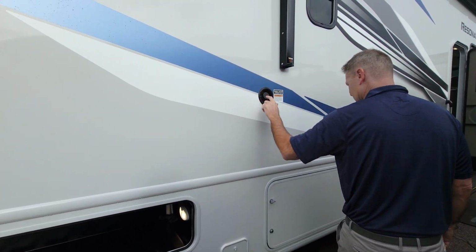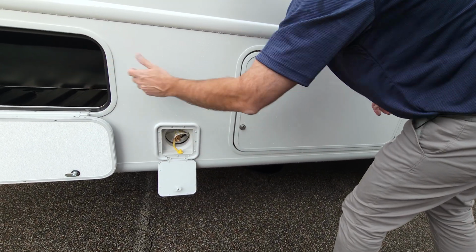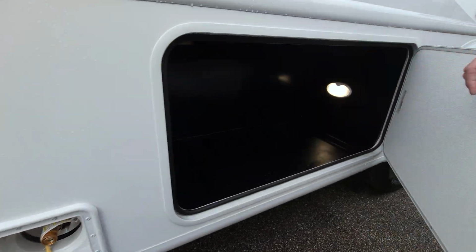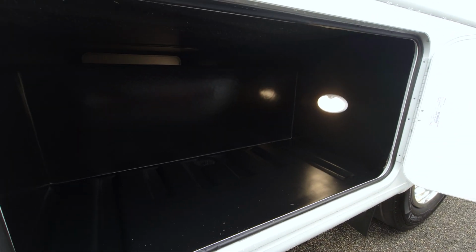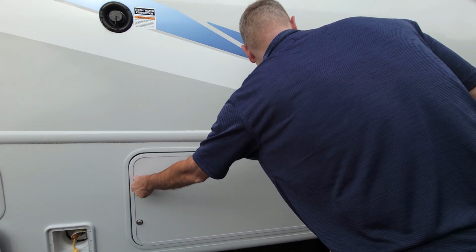Fresh water connection is over here. Your propane connection is there, so if you pack a grill or a griddle, you can throw it right in there and just hook it up and grill away. Another very large storage bay with a little bit of pass-through. Each bay is going to have its own LED light.